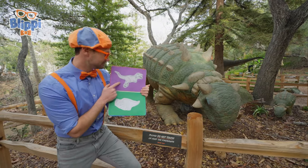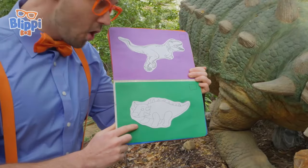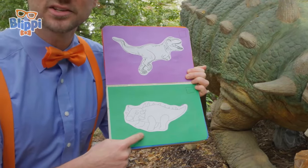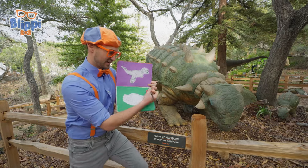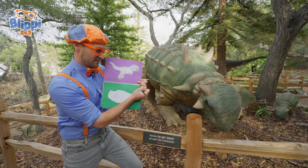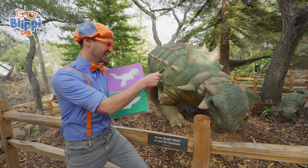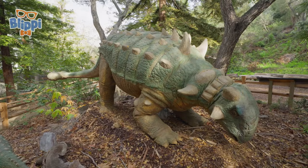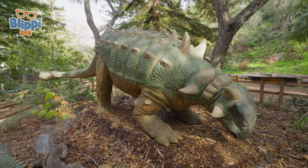Is it this one? Definitely not. What about this one? Oh, yeah, it does look like this one. Good job! We found another dinosaur. All right, let's check it off. Put a little X right there. Wow, awesome. Well, this dinosaur does look really cool, but I don't know the name of this dinosaur.